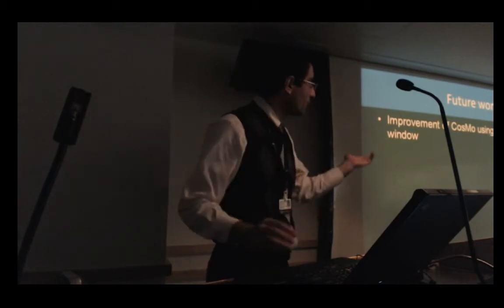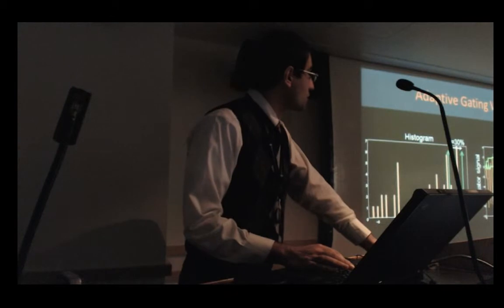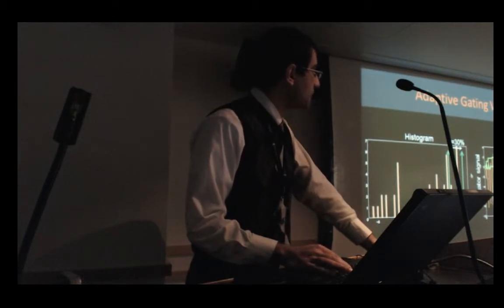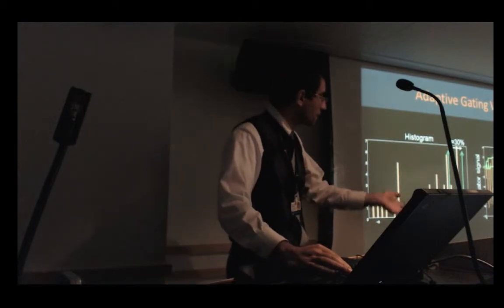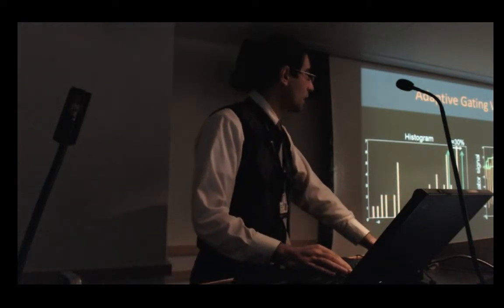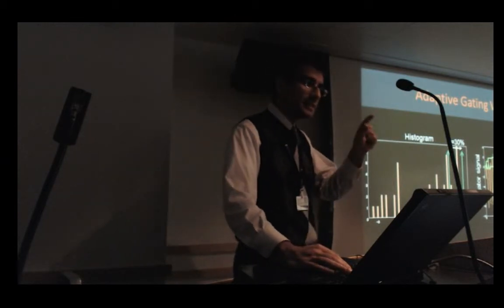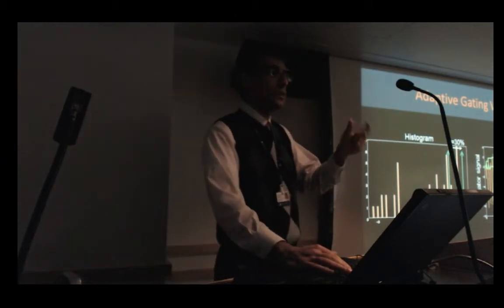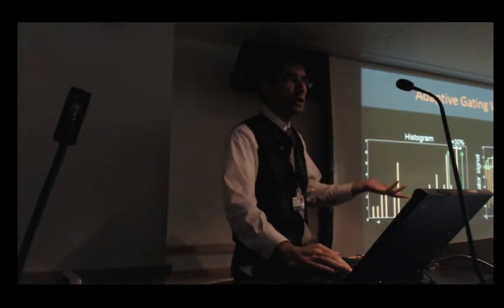So maybe it's going to be useful to bring that 10% of the patients that we couldn't image in that multi-center study back and increase the sensitivity and the specificity of the coronary MRI. That remains to be seen. Also, as future work, we can combine COSMO with more fascinating techniques to improve the image quality.